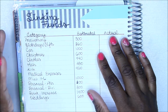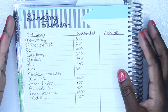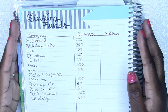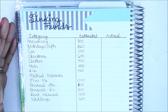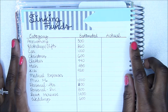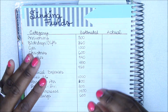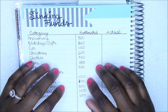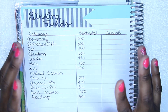So for instance, the biggest one that people always talk about is Christmas or the holidays. We know that Christmas is at the end of the year every single year, and so there's no reason why that should be an emergency, why we should have to pull emergency fund money for Christmas. And so we've developed a sinking fund to help us fund our Christmas budget, and we deposit money into that throughout the year.